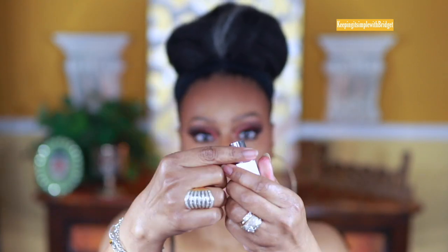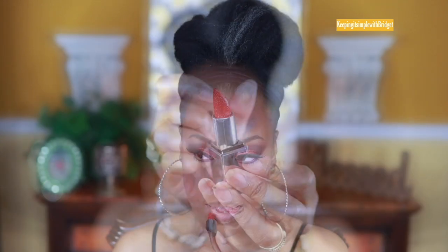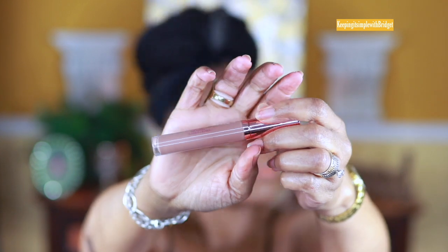So I'm actually going to have two lip options. And this is the Tom Ford Extreme Lip Spark in Clash. I liked this lipstick, especially with the eye look, but it was a little bit too much. So I wanted to tone it down for a bit of a more natural look. So I decided to go in with this nude lip shade by I Heart Revolution.